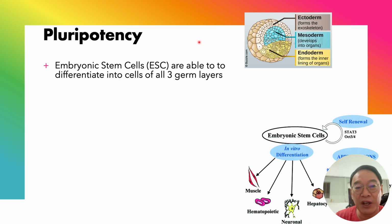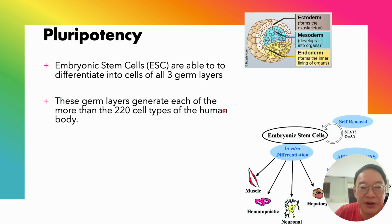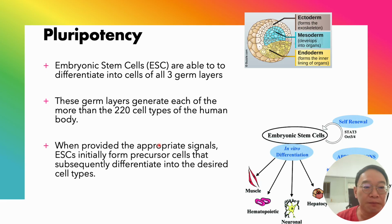They are able to differentiate into all 3 germ layers: your ectoderm, which forms your exoskeleton, your skin; your mesoderm forms your organs, your muscle mass, your bone; and endoderm forms the inner lining of your organs, like your mucosa, your lining of your intestinal tract. And these germ layers generate each of the more than 220 cell types in the human body.